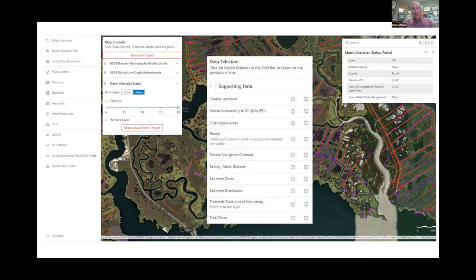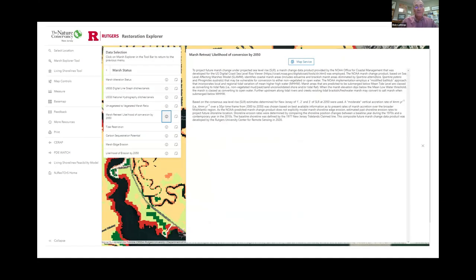Again, as part of the Marsh Explorer, there's additional information that might be relevant to that particular marsh unit. And then just a note, in reference to what Bill mentioned, we're pulling together credible, authoritative sources of information. In some cases, we're creating some new information as well. So for example, this is marsh retreat and likelihood of conversion by 2050. But for all the different data sets, the little I button can take you to that location to find out more information about the data set.